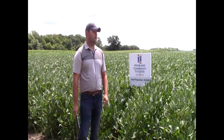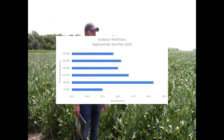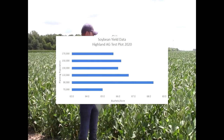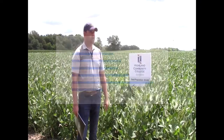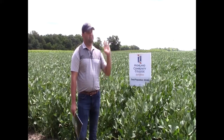Again, I think the 130,000 will have the highest return. We're really not pushing the envelope as far as how far we could go with population, and backing that down, I don't see that there will be as big of a yield difference between 90,000, 110,000, or even pushing further beyond 130, that we'll see a big enough yield gap to say that anything higher in population will be worth the money.